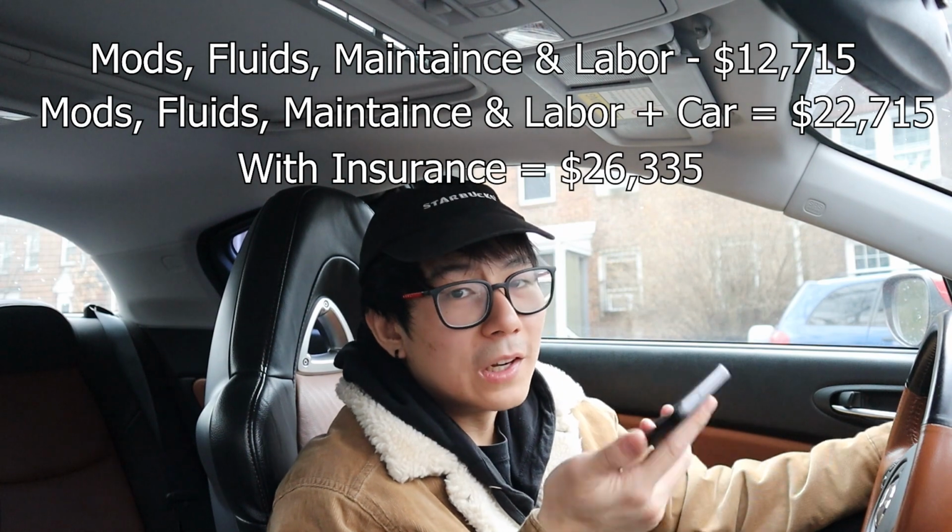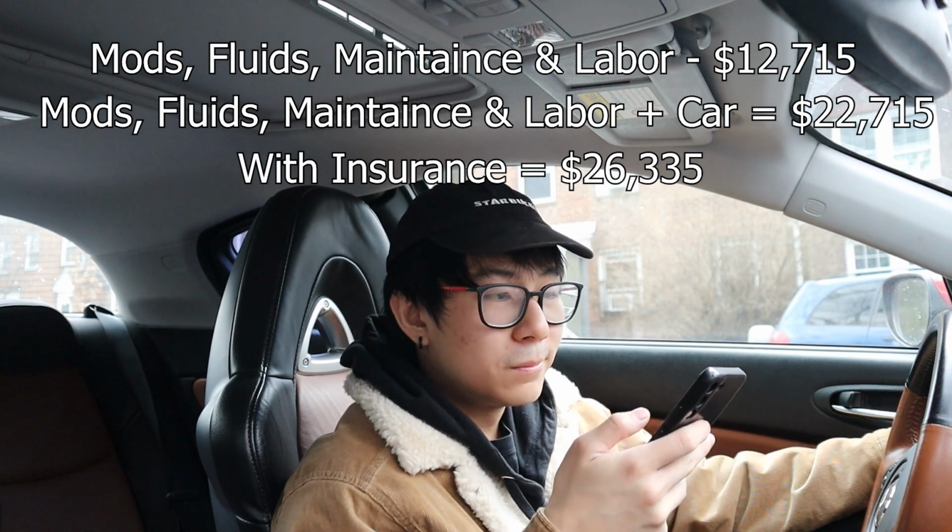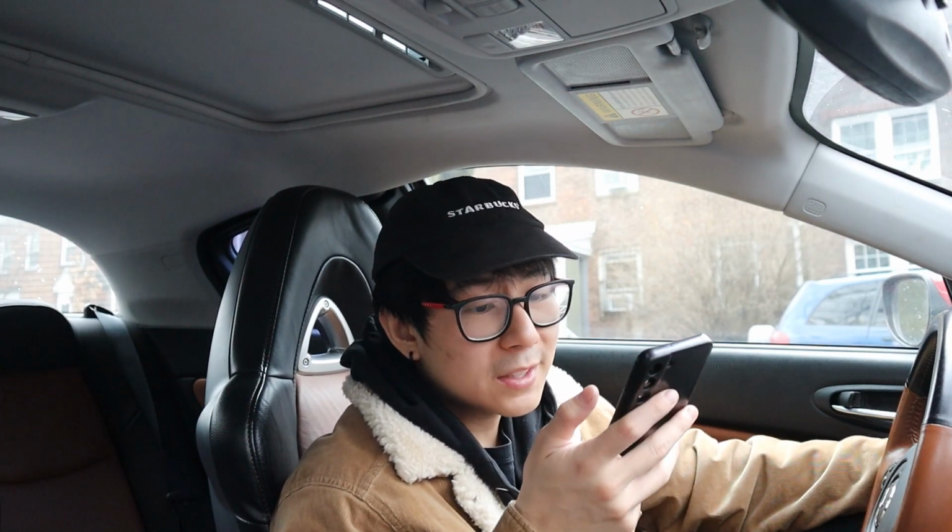But again, if you're only looking for the price to maintain the car, you're not gonna mod it at all, and no accidents ever happen, $600 is the number you're looking for. And if you are gonna mod it, $6,200 is the number you're looking for, if you do similar mods to me.